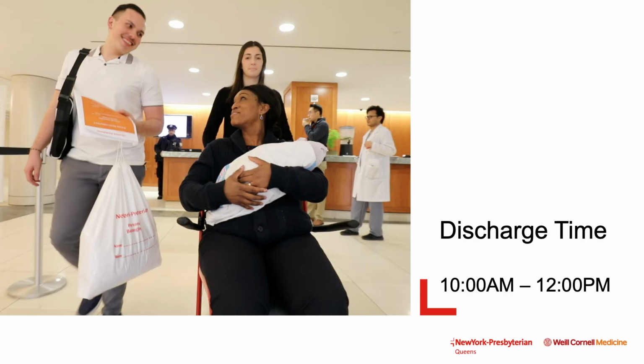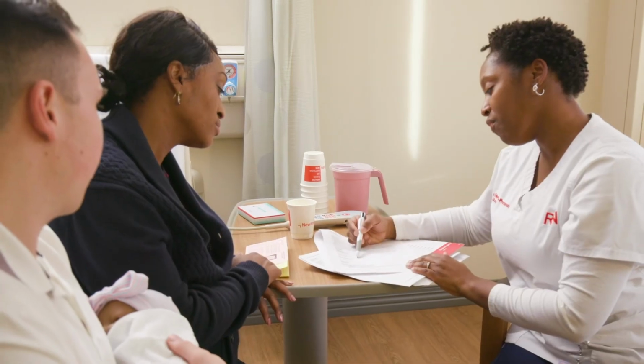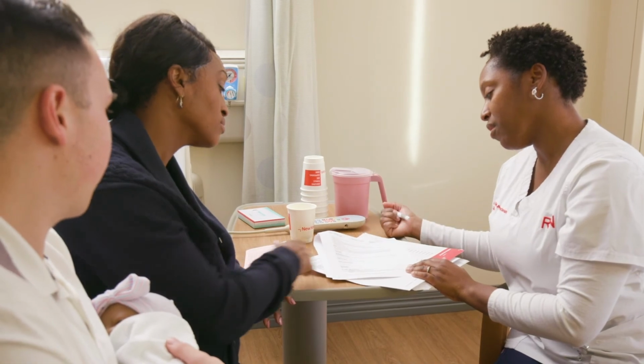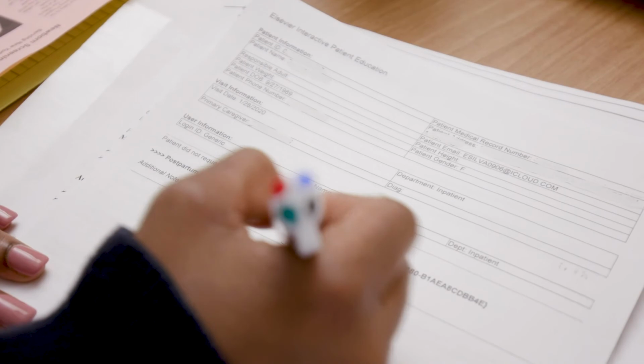Now comes that wonderful moment when you as a mother leave the hospital with your new baby. Our discharge time from the hospital is 10 a.m. to 12 noon. At the time of discharge, your bedside nurse or discharge nurse will review your discharge paperwork, which includes your scheduled follow-up appointments, and request a signature.